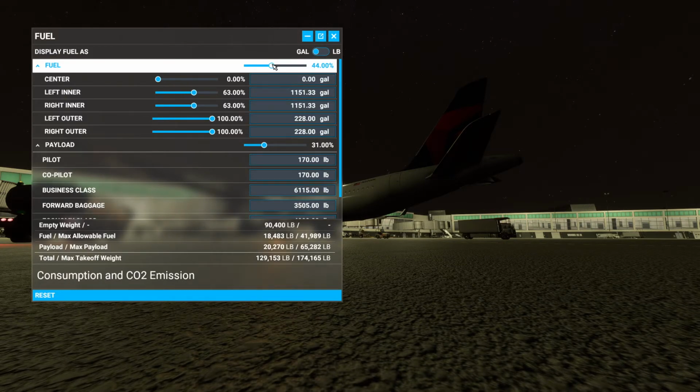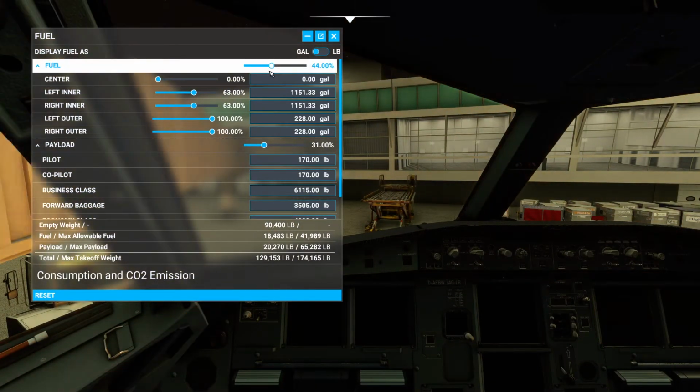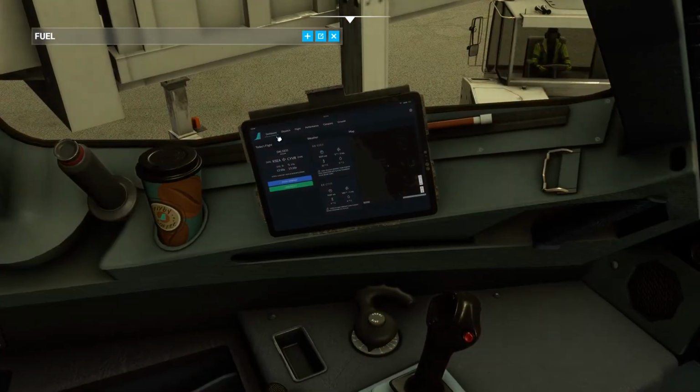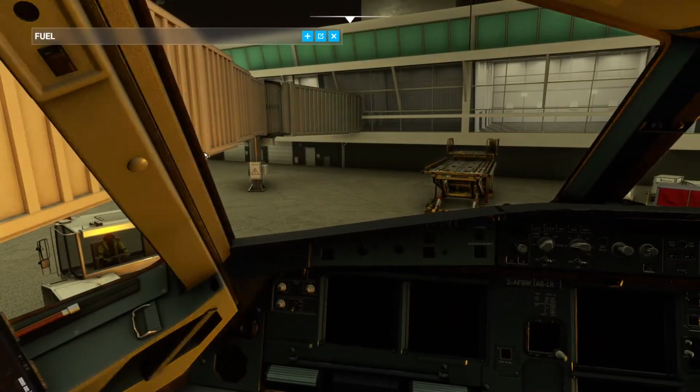Let's actually hop into the cockpit. I have camera views working, which is great. I have cabin and external views, which is pretty neat. Before we do that, let's go ahead and get the aircraft started up first. We have got the side computer activated, that is turned on. We got today's flight from Seattle to Vancouver, which is pretty neat.